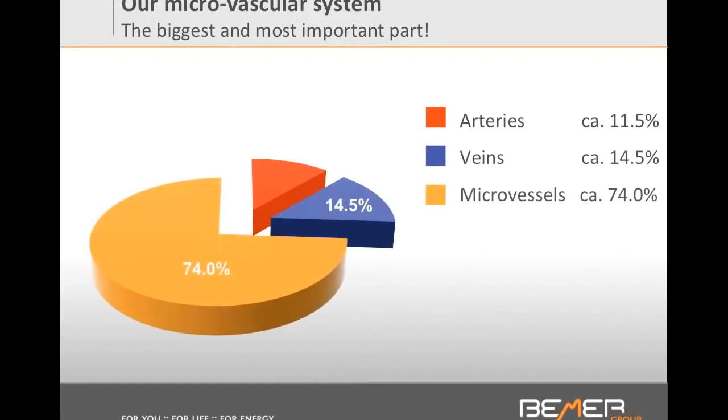Over here, what we are looking at is the microvascular system. One of the biggest and most important systems in our body is the whole circulatory system. This was a surprise to me when I learned that just 11% of the blood is moving through the arteries, 14% is moving through the veins, and 74% of the blood moves through the microvessels.